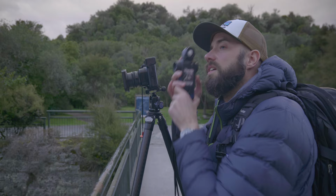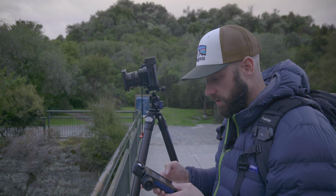So 1/3 of a second is the sky. We'll just average that out. 3.2 seconds with the ND filter. So we're going to have to check reciprocity with that.